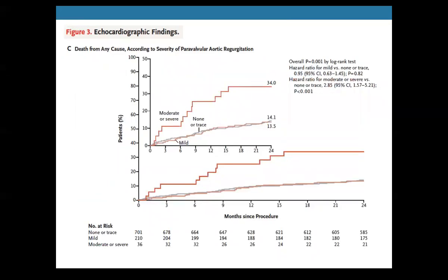So here they took patients with paravalvular leak and compared outcomes between groups. Not unexpectedly, no significant difference between the mild and the none or trace group in regards to mortality. There was a significant difference when you compared the none or trace group to the moderate to severe group. So higher mortality in patients who develop moderate to severe paravalvular leak, something that we've seen in other trials and makes intuitive sense.